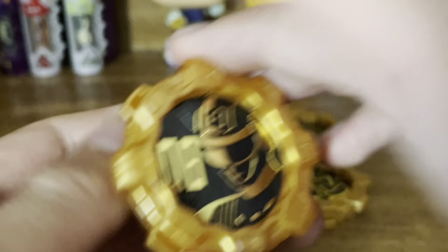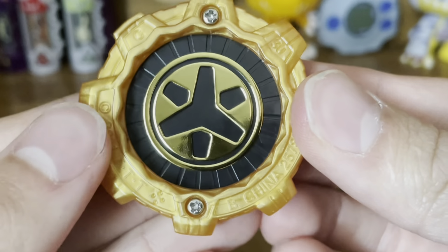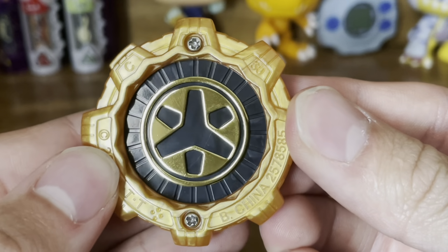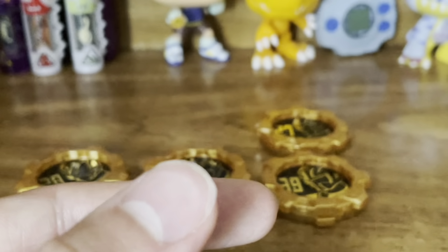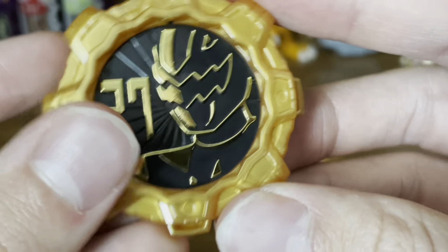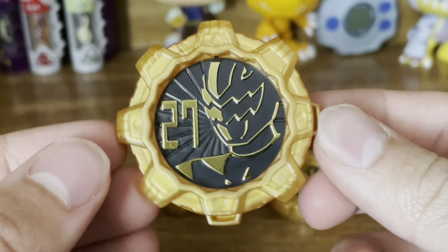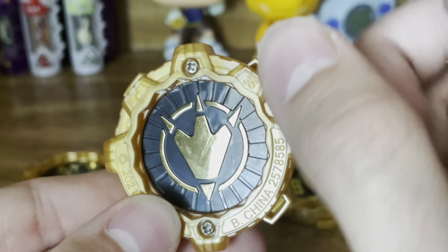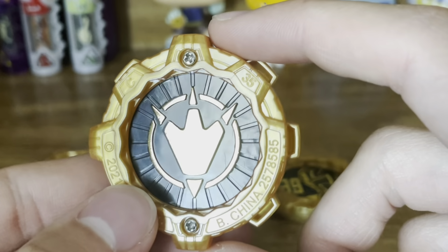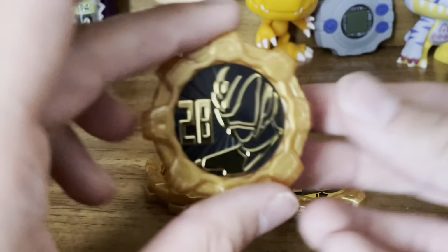Gear number 14. Here we have Gogo 5. Rescue symbol. Gear number 30. Abba Ranger, one of my favorite looking gears from this set. Now we have the good fashioned dino foot stomp. Gear number 35. Deca Ranger.